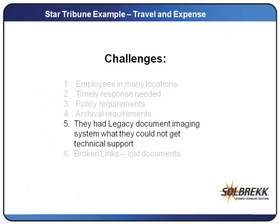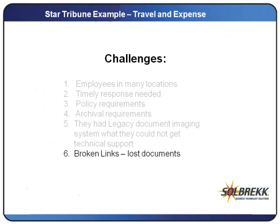One of their major challenges was their existing Bluebird document imaging system. Bluebird had been acquired by OpenText, and since then they felt that they did not have access to the technical support they needed. Also, over the years, with the upgrades and migrations and changing of servers, they had developed many broken links so that there were many documents that they could not find.